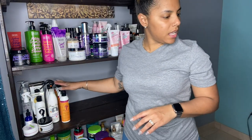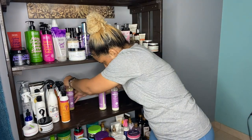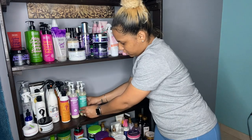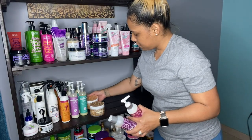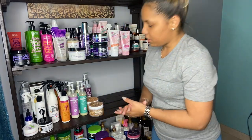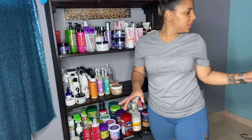And next to this, I think I'm going to put my curl mix. And next to that, I'm going to go with Trilux. Everything is looking a little bit more neat. Right next to this, I think I'm gonna go with the curls.